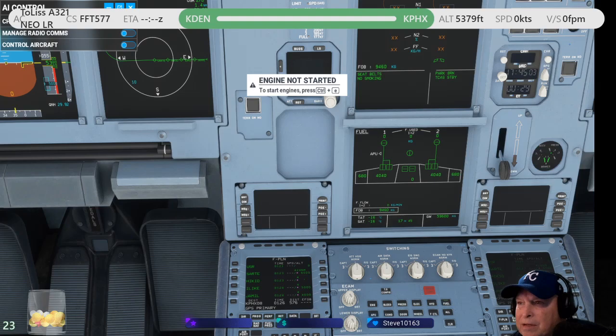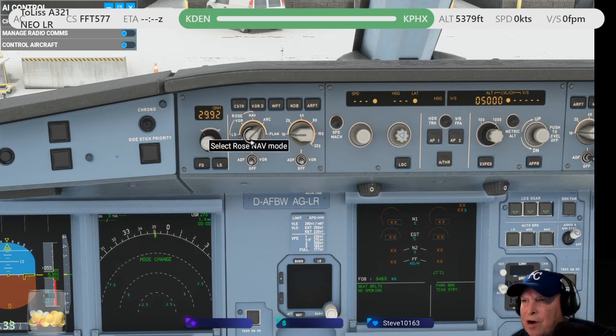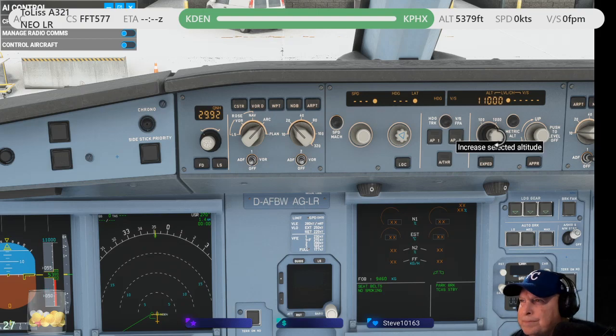it's interesting. Okay. So that looks good. And we can go back to ARC and put this one out about. So we're going to climb to 14,000, and we're going to try managed and see if that will work. Those are our little VORs down here in the corner. Let's see if the terrain works.